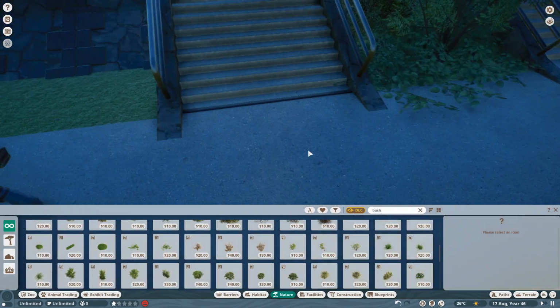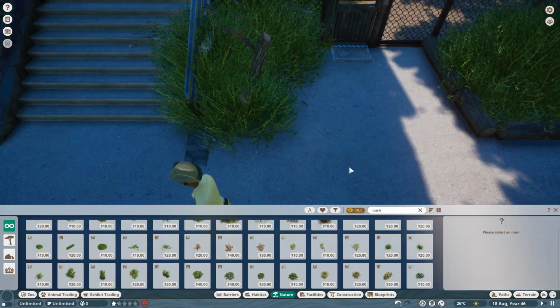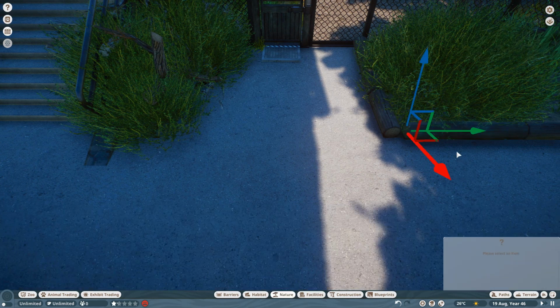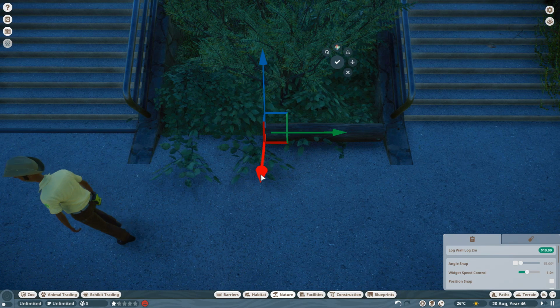And I've covered the edge of the pathway just about. Although I'll tell you what, I'll probably just do a little line of logs across here as well, I think.